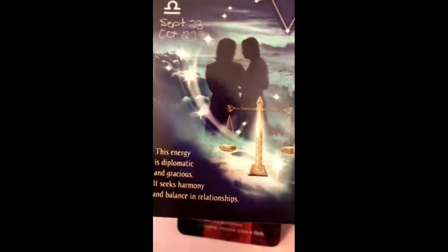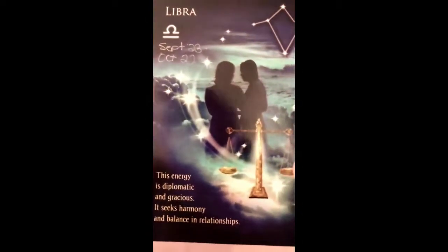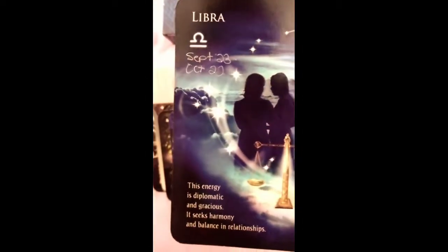And Libra. Energy is diplomatic and gracious. It seeks harmony and balance in relationships. I know people like that too. And I know Libras who are not like that in any way, shape, or form.